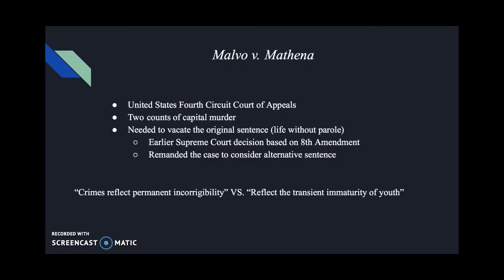Malvo v. Mathena is a case that reached the United States Fourth Circuit Court of Appeals having to do with a juvenile's rights in sentencing and understanding what kind of sentences can be applied for a juvenile based on earlier decisions regarding the Eighth Amendment.